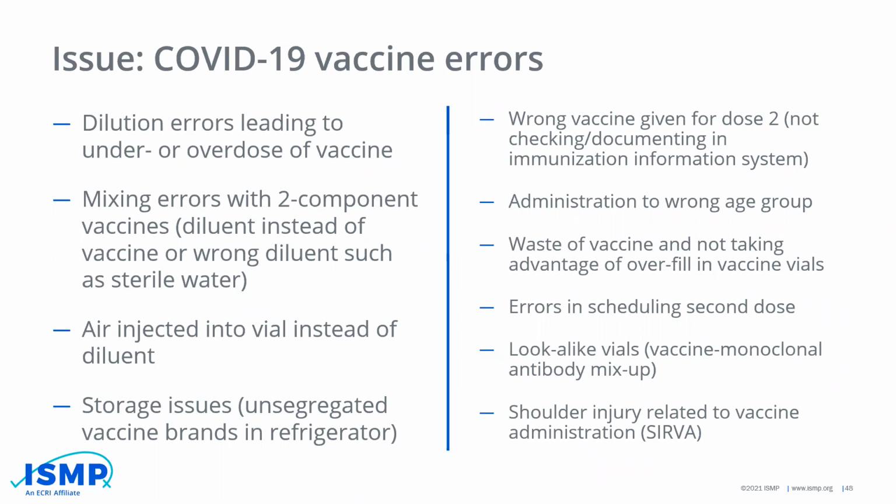First of all, the dilution errors leading to underdose or overdose. We have many reports of no diluent being used for the Pfizer. By the way, it only involves the Pfizer COVID vaccine, the diluted one. But now we have the pediatric too, so that has to be diluted. So this could happen with the pediatric as well.